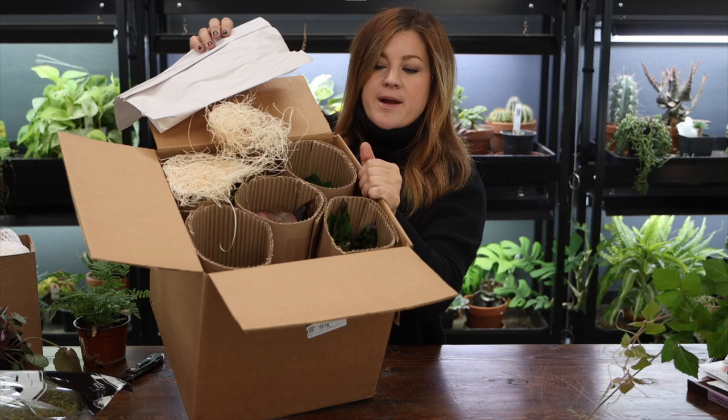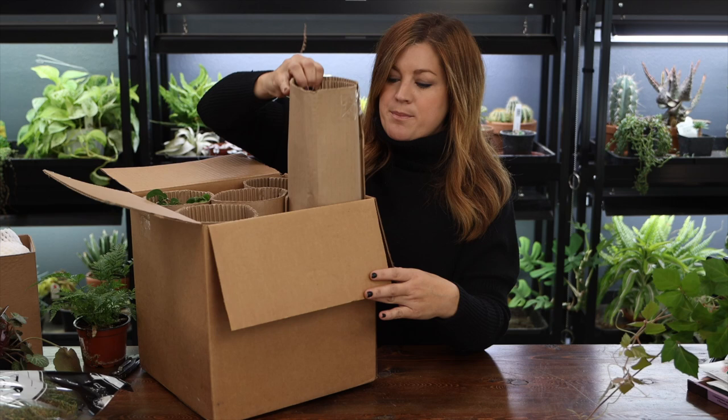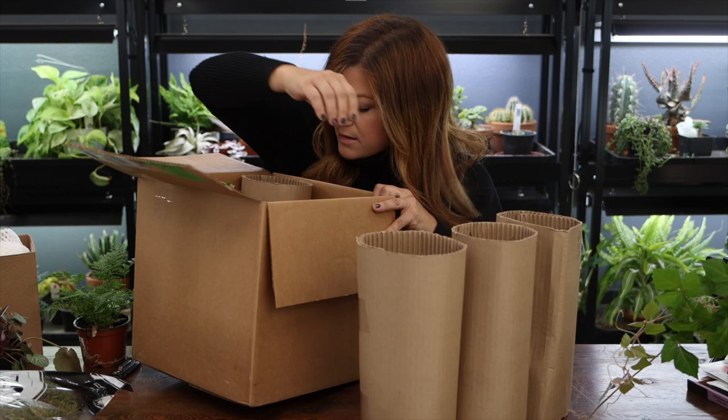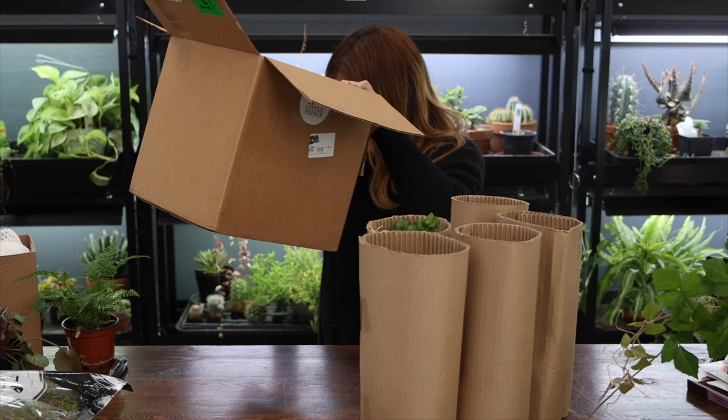Okay, so first of all, when you get it, they're all individually wrapped with this kind of corrugated paper, all taped. So let's get all of these out. It looks like there are 5 plants here. And taped to the bottom of the box is a heat pack, which is still a little bit warm. First one.